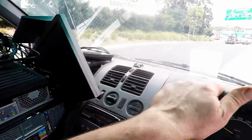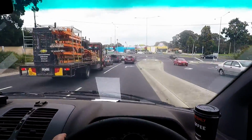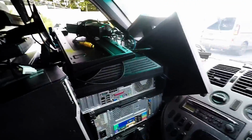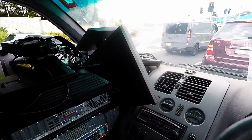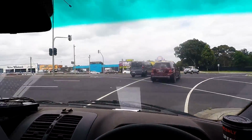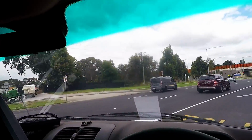My back wheels, one of the back wheels are quite flat, so there's a real lot of weight on the back. So I try to put as much weight up front, but there was about 60 monitors, so I've got a really slow drive on the way back. I'm going to really take it easy because I don't want my back tire to pop, because I reckon it's very close to popping.